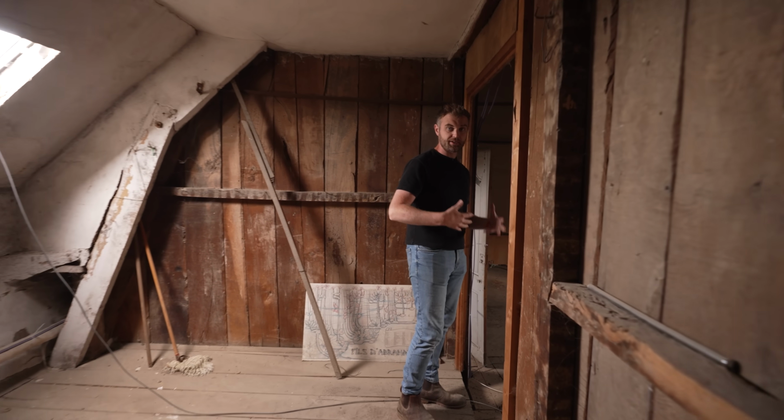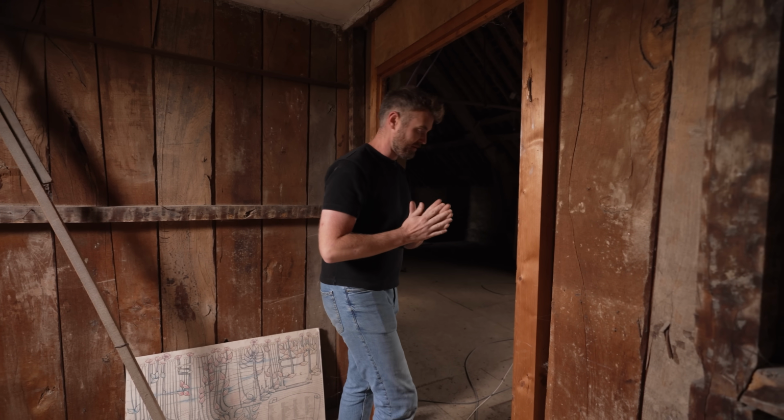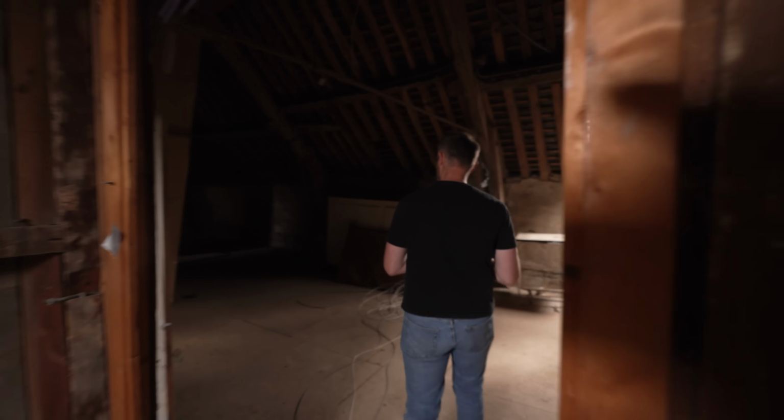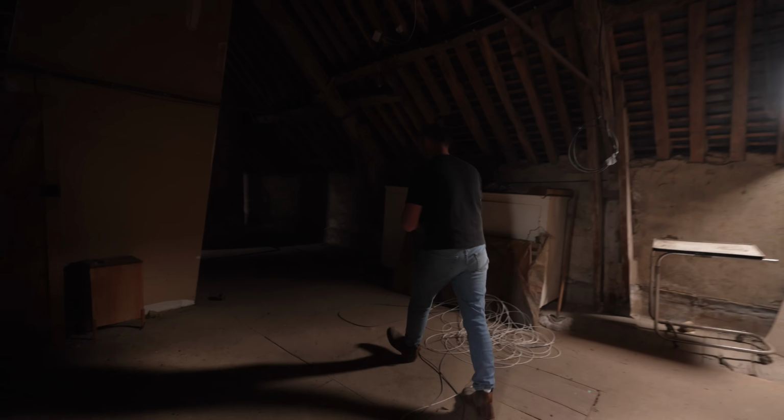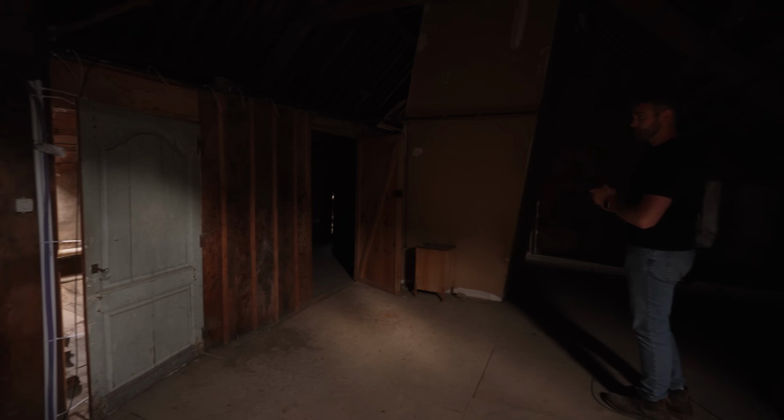There's actually 2 attics, so this is the first attic and there is one above another part of the building, which is also very, very big. There's not really much to see up here other than the old roof structure and old storage rooms, but there is something I want to show you further down, which is a bell, which we put in the original bell tower. So let's go and have a look at that.